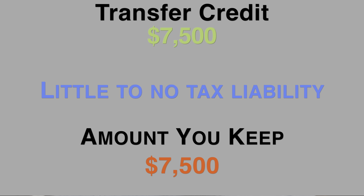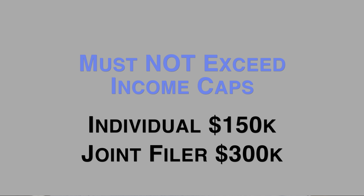So if you transfer this over to the dealer, the IRS is not going to be going through recapture to take that money back, assuming you are under the income limits for these tax credits. So if you don't exceed $150,000 as an individual or $300,000 as a joint filer, you're going to get that full tax credit by transferring it to the dealer. Otherwise, you'll file it on your taxes at the end of the year and claim it then, but then you're also going to need to have proper tax liability to claim the full $7,500.